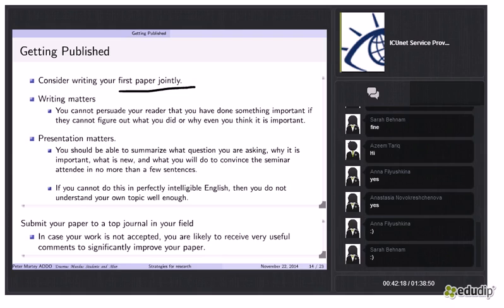Now, another strategy of getting your paper published is submitting your paper to a top journal in your field. Why am I saying this? Submit your paper to a top journal in your field. It is because these are top journals, and when you submit your paper to such a journal, what will they do? They make sure that they send it to experts in that particular area. You send it to people who have been very successful in that area to review your work.